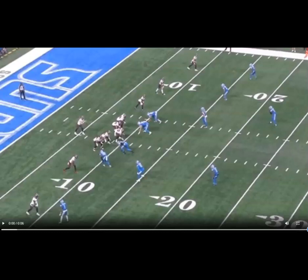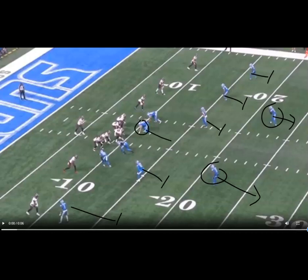And so as the Bucs take over here on their first snap of the drive, you're going to see Detroit fall back into a soft zone. They're going to play a 2-deep look with their 2 safeties bailing to play half field coverage. And then they're going to drop 6 defenders underneath, right? These 5 second-level players plus their 3-tech defensive tackle who will fall off to man the field between the hashes.